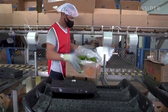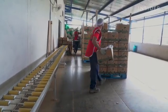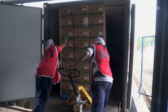Workers wrap the banana carefully so they don't bruise. That wrapping has holes in it so the bananas can ripen as they travel. No more than 4 hours after the bananas are harvested, those boxes end up on pallets, loaded onto trucks.